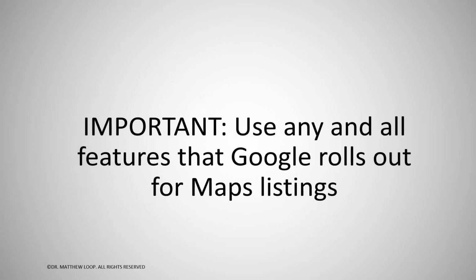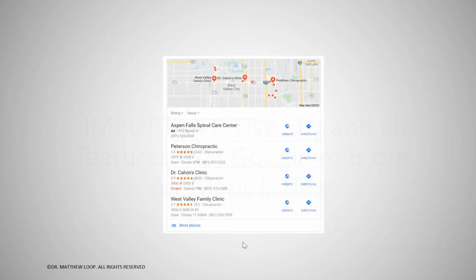Now, as I mentioned again earlier in this presentation, you want to use any and all features that Google rolls out for Maps listings. You know it's going to be important, and they can rank you very high. Listen, going back to this listing, who are you going to choose, right? If you're a prospective patient, you're going to choose the person that has 860 reviews. It's just a no-brainer, so stack the social proof in your favor.